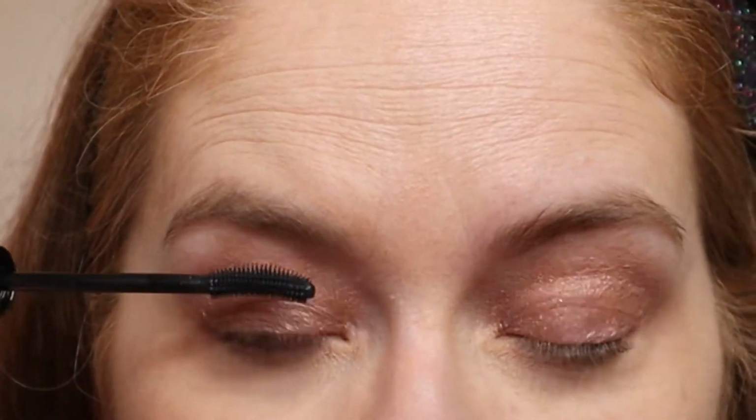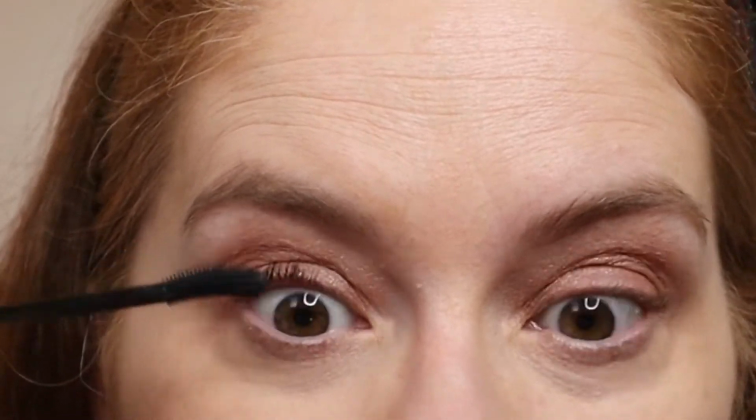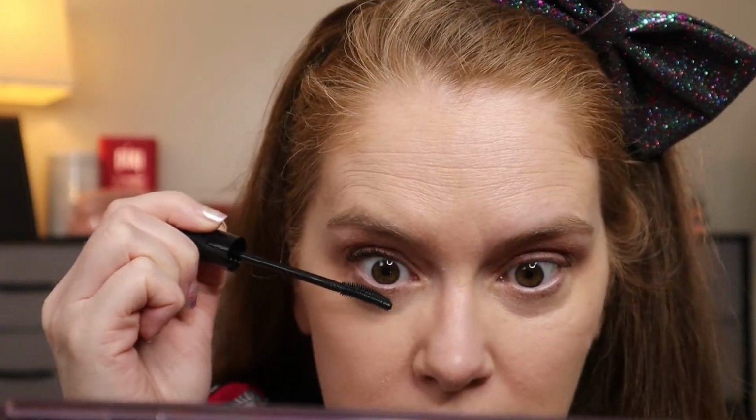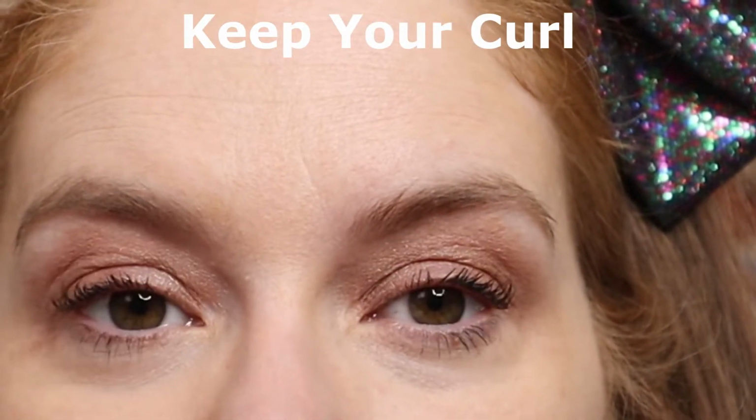There was no clumping when I applied it. It did give a little bit more length and it did kind of show my curl. But I will say that overall, I didn't feel like it kept my curl at the end of the night better than any other mascaras. There was a little bit of smudging underneath the eye.